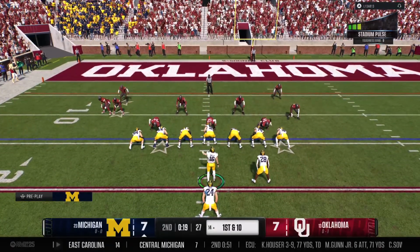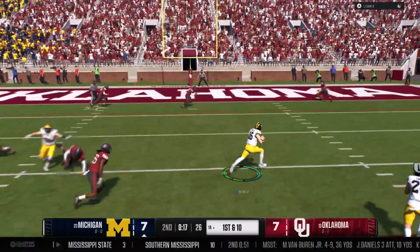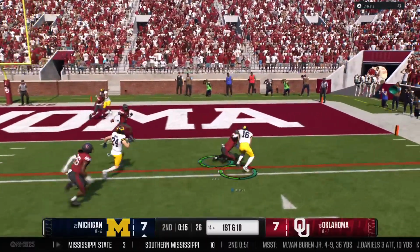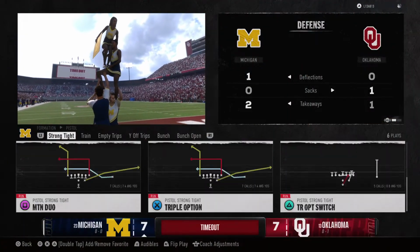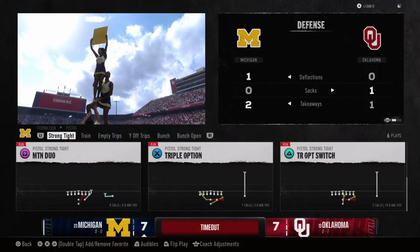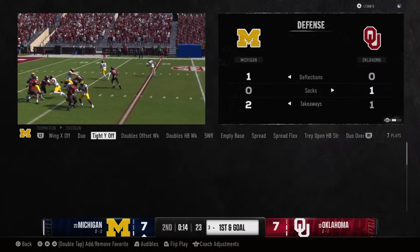Nice job by the QB there, putting it out in front of his receiver to make an easy catch and then advance it. Yeah, and he decides to keep it, and it's the right decision. Great job. Keeps the football, picks up a huge chunk of yards. Nice play by the quarterback. Great decision.